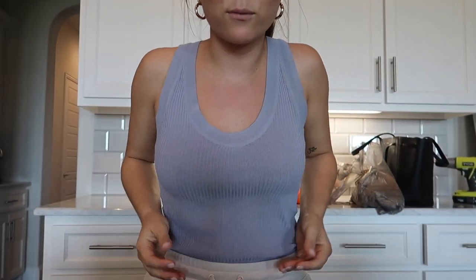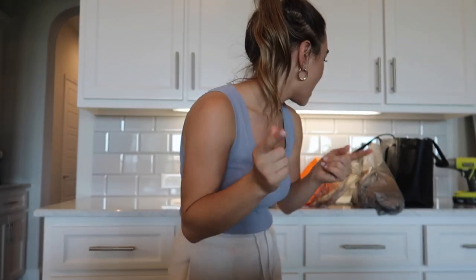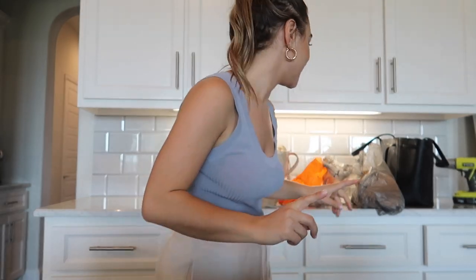First of all, my shirt is from Zara. I'm actually in love with it. It's a really nice powdery blue material. And my pants are from Vince. I got them on sale when I was in LA. However, I wanted to show you guys a find that I got.